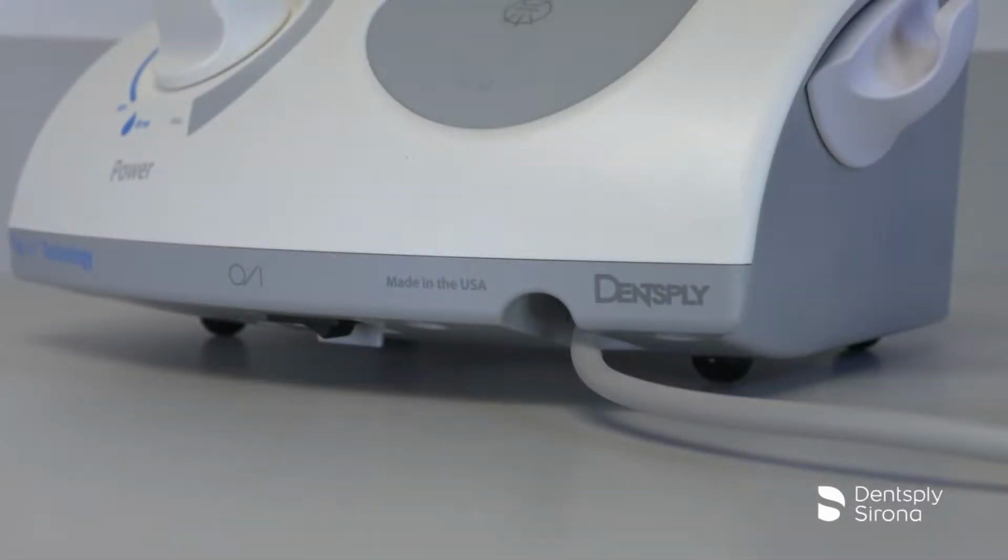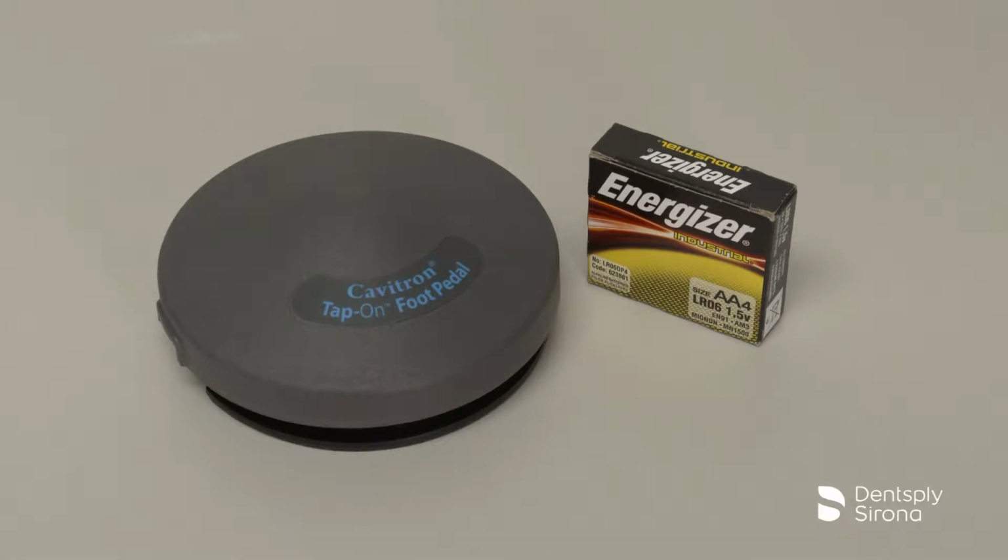The Cavitron Plus system is designed to rest on a level surface. Be sure the unit is stable and resting on all 4 feet. The system has been equipped with a tap-on wireless foot pedal, which was factory synchronized to operate with the system's base unit. If your office has more than one Cavitron system with tap-on technology, it is recommended that you mark the tap-on foot pedal and base unit for easy reference as to which tap-on foot pedal operates with which base unit.